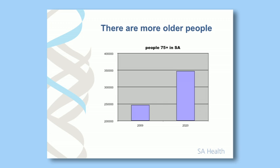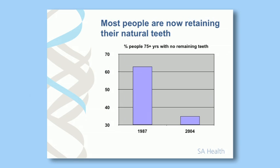And we have the confounding problem that whereas older people, say, fall and break their hips, they've only got two hips. They've got 32 teeth or some number of teeth, so it's more people and many, many more teeth that need maintenance and support. Far fewer people are having all their teeth taken out than in the past. In fact, almost no one's being made fully toothless these days. So that trend is solidly set.